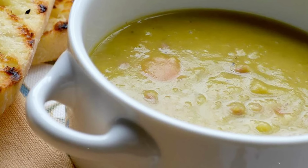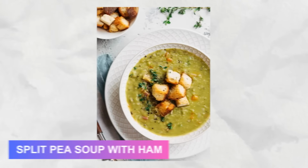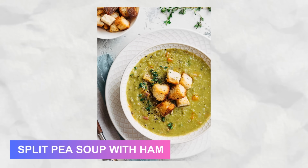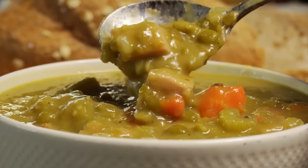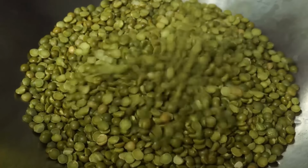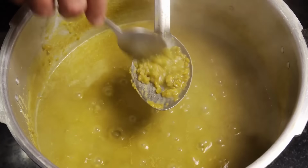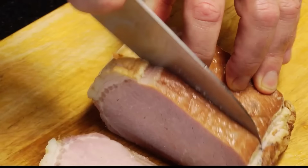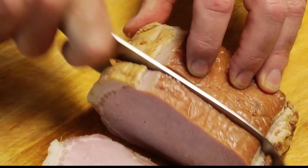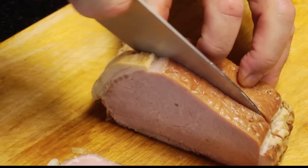Staying on the theme of no waste or zero waste, whatever you prefer to call it, we've got ourselves split pea soup with ham. When money was tight and meat was a luxury, even the humble ham bone found new life as the star of this hearty dish. Toss it into a pot of split peas, and you've got yourself a soup that could feed the whole family for days. The magic of the soup wasn't in the peas, but in the leftover ham bone, which gave the soup that smoky, rich flavor you could ask for without actually needing any meat.